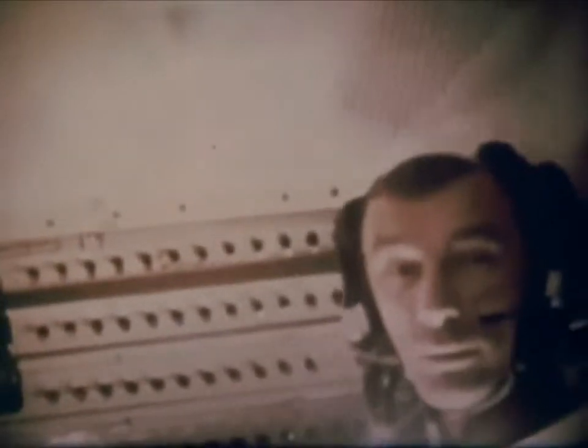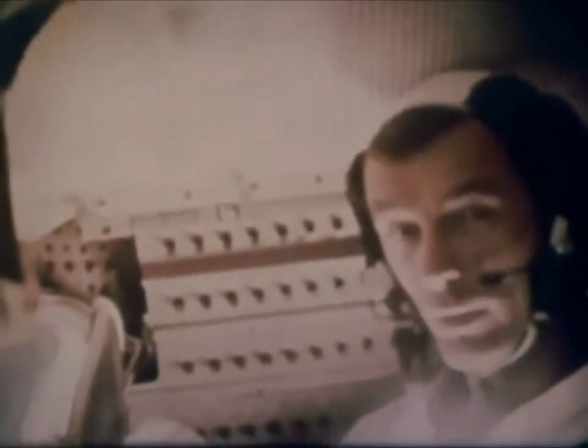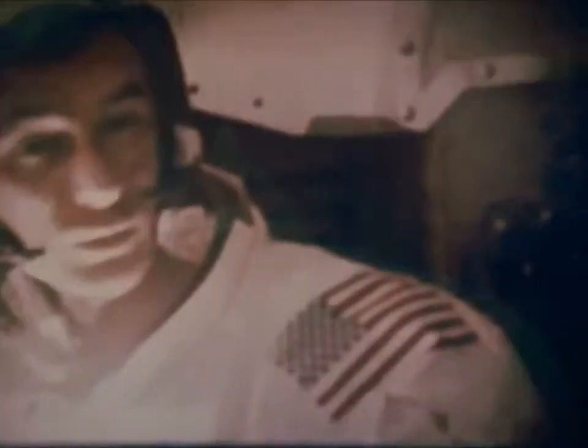The next day, Stafford and Cernan were in the lunar module, John Young in the command module called Charlie Brown. They checked out Snoopy for the last time. One of the items involved venting the tunnel connecting Snoopy and Charlie Brown to make sure that the spacecraft hatches did not leak.